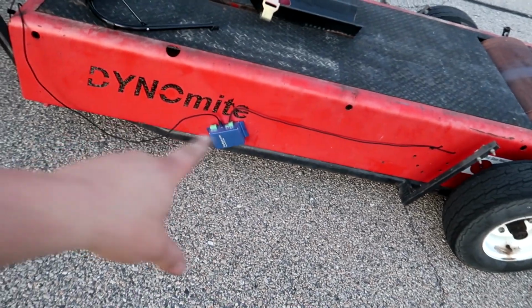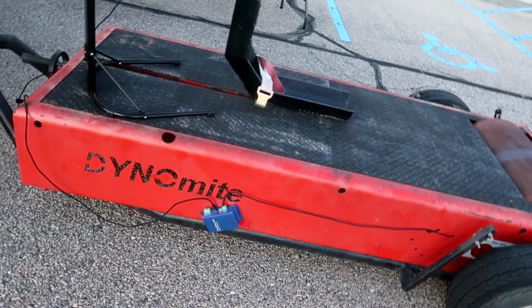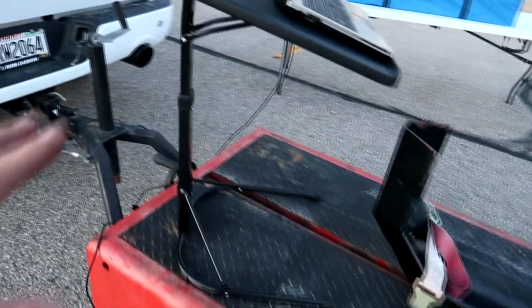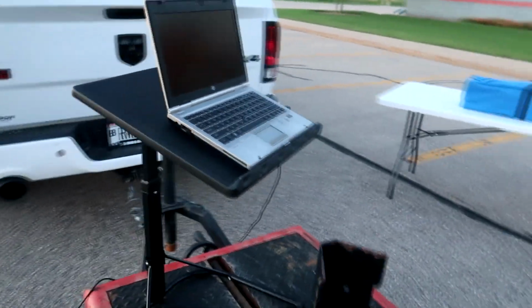Yeah, so I still want to do some finishing touches. Like I said, I got the data acquisition all hooked up. I have to permanently mount this stuff and figure out where I want it. And I have to get a laptop stand that is a little bit taller than this, so when I'm on the bike, I can actually tune and have stuff hooked up to it.